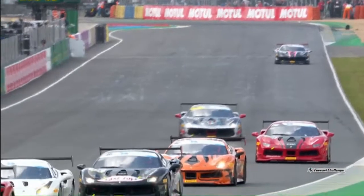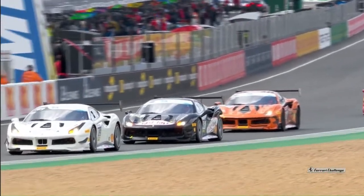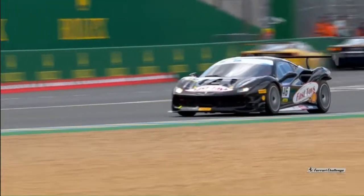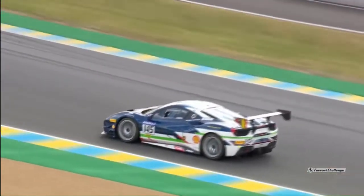But a quick shout out to John Dillon, who from very, very last on the grid managed to get up to 28th position, even with a small trip through the gravels. That's a great drive by John, and something he should be proud of. Yeah, well done, John. Super guy. There you can see the Chris Carell car with part of the back missing.